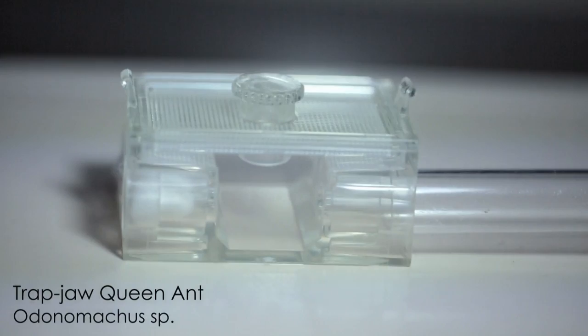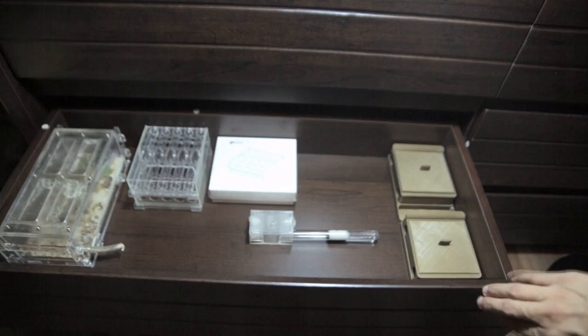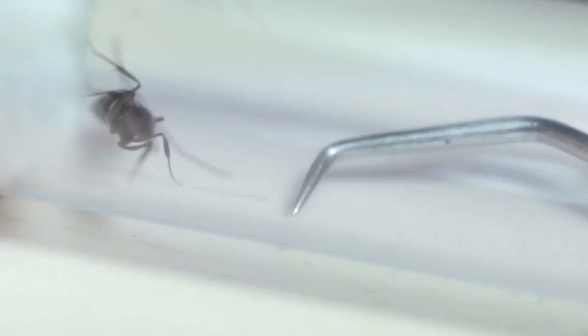Now, I don't know if you remember, but a few months back, I caught a trapjaw queen ant and kept her in the dark and fed her, hoping she would give us eggs so we could start a colony of trapjaw ants. Well, I have an update, and you will be both shocked and super excited. And all of that to come in next week's video.